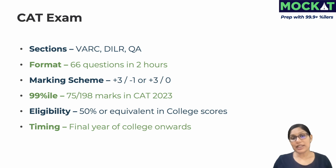If you have more than that, probably an exec MBA, which is a 1 year program, is something which you should consider, or you can even look at taking GMAT and going overseas for an overseas MBA, because the work experience required for B schools which are equivalent to IIMs or better than IIMs will be starting somewhere in the 5 to 6 years of work experience. Sometimes you might require a lot more.